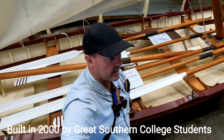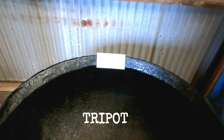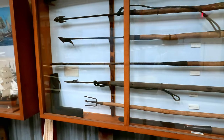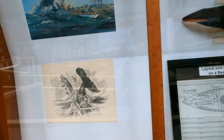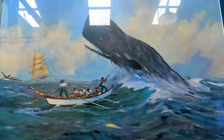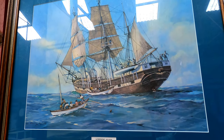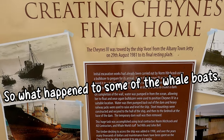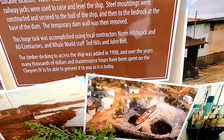This is a replica chase boat built in 2000 by Great Southern College students. So this was a tripod. This is what they used to do for rendering down the blubber in the 19th century. There's a whole lot of old traditional whale hunting equipment. Some old paintings as well. How they used to do it, there's an old model chase boat. Yeah, gee, didn't that look dangerous? So the old Cheynes 4 was brought here in 1981 and they started building its permanent site here.